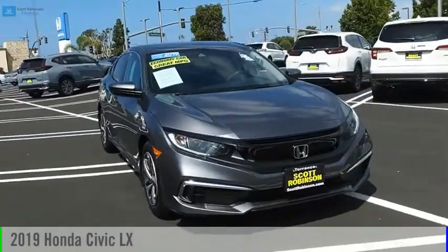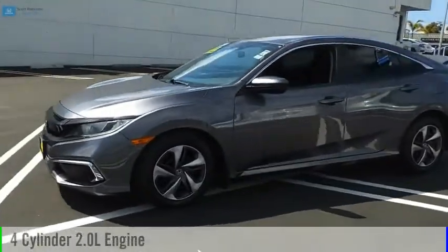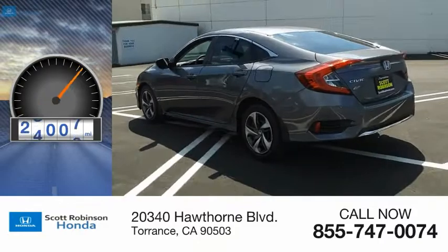Test drive the 2019 Civic. This vehicle is powered by a front-wheel drive, 4-cylinder, 2.0-liter engine, and comes with a continuously variable transmission. This vehicle has less than 30,000 miles.